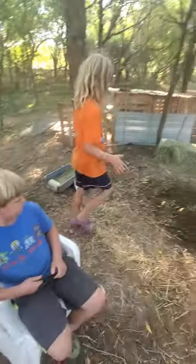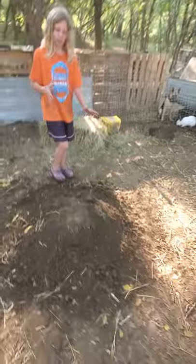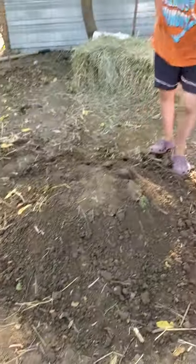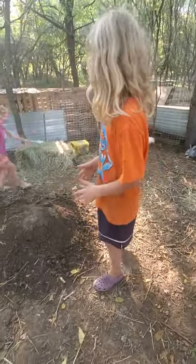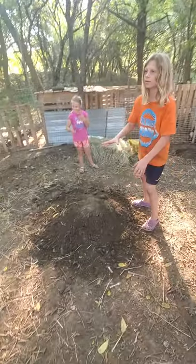And then, so right here, we have, kind of basically, the rabbits can come up here, and they can climb up and stay right there. And what we really built this for is so they could dig in the middle and make a nest. So this is basically the top.